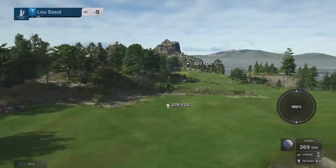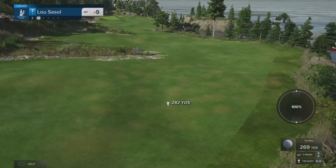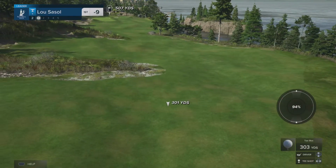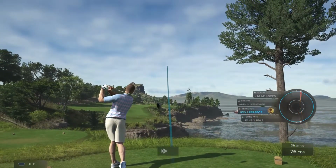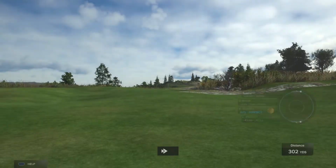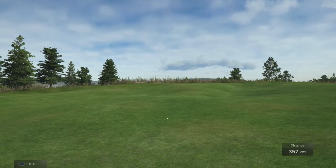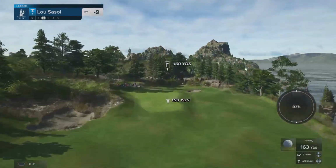Let's take a look at this par 5 second hole. The scenery on this hole is absolutely magnificent. Rock outcroppings down the right-hand side. Don't get sucked in, though. Tee shot has to favor the left-hand side just a little bit, and from there you're going to have a blind second shot over some more rock outcroppings. Bail out to the right. Do not miss left on this par 5. She's standing over her second shot.